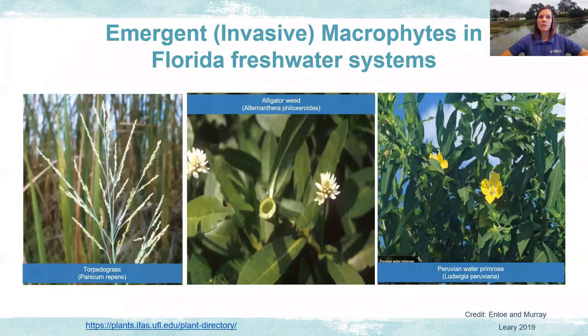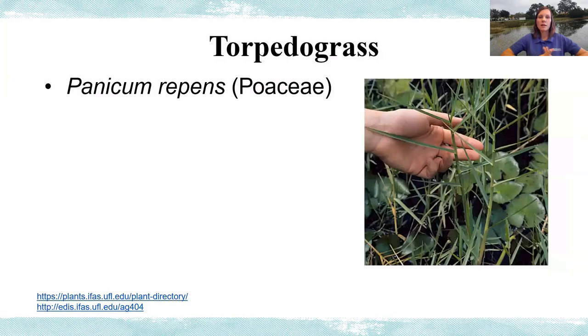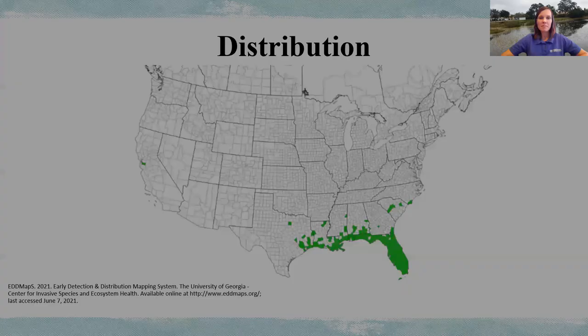We're going to get into emergent plants first. So I'm going to talk about torpedo grass, alligator weed, and Peruvian water primrose. First, torpedo grass, Panicum repens, which is from the Poaceae family. I just want to say that I'm a hydrologist by training in the wetland sciences field, and so I'm going to butcher these botanical names, and I hope that is okay with you. If anybody ever wants to speak up and let me know how to actually pronounce it, please do.